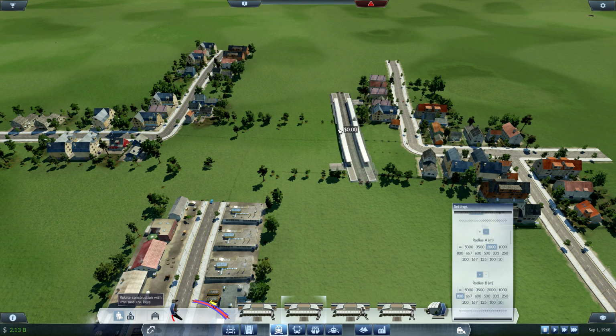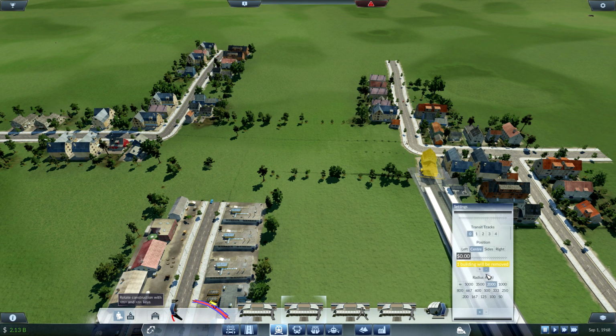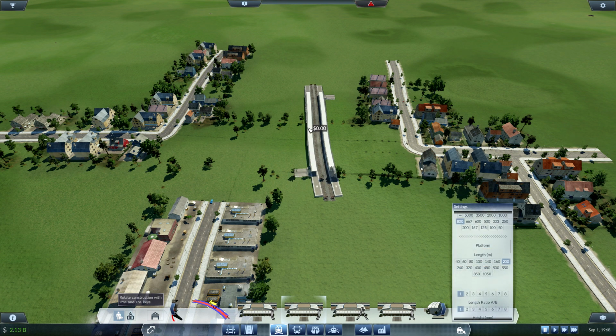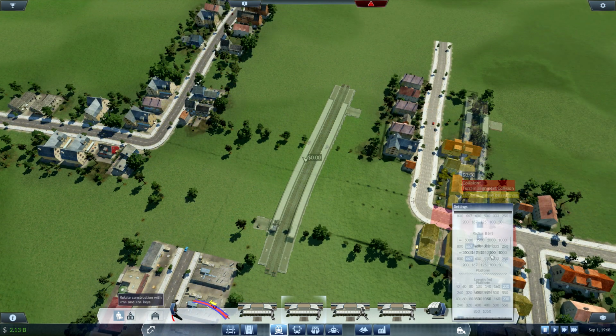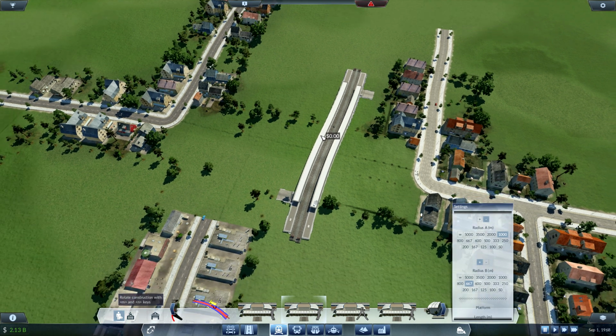Okay. I think we've got it, guys. Yes. Yeah, there we go. We need it quite long. It's not a short station. It's about 210. So if we go with 200, that's better. Probably give that a bit more curve there. There we go. I like it.